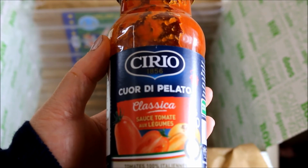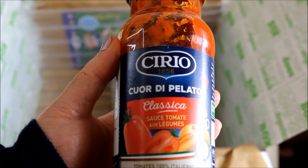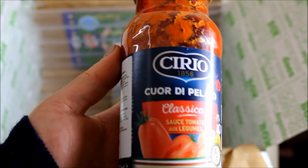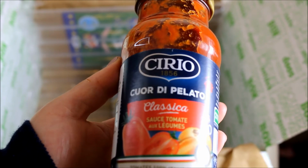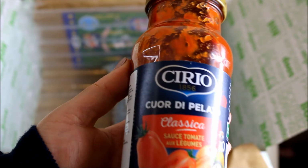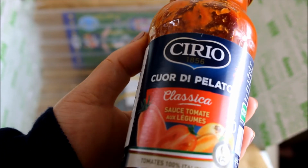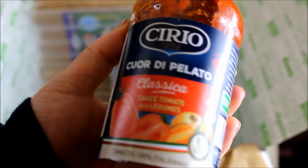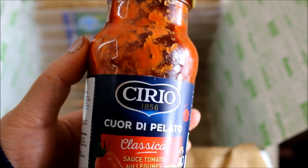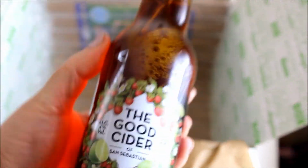Cirio pasta sauce. Be the first in the UK to try Cirio premium peeled plum tomatoes and two new pasta sauce recipes made with 100% top Italian ingredients for a genuine and tasty dish. Simply heat through until piping hot and add to cooked pasta. So we got one of these in the March box, I believe, and I've still not tried it, and it says on the card that you get the one that you didn't get in the March box. So still not tried the March one, but they do look really good.